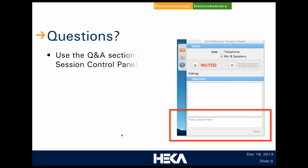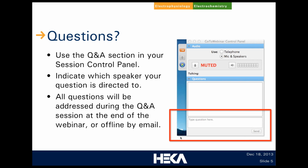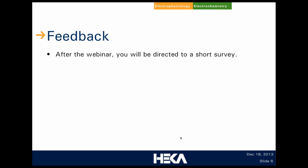If you have any questions, as I mentioned earlier, use the Q&A section in your session control panel that is on the right of your screen here. Indicate which speaker your question is directed to. For some questions, that's very easy for us to figure out, but for other questions, it's not quite that straightforward. And as I mentioned, all questions will be addressed either at the end of this webinar or we will get back to you offline by email. That means you also have a chance to ask questions that are unrelated to the actual talk. We will still get back to you about that. You also have the opportunity to do that in a short survey that we will direct you to after the webinar.